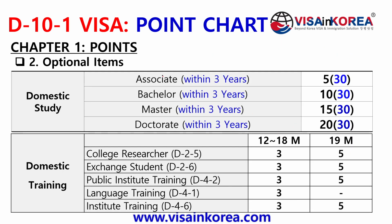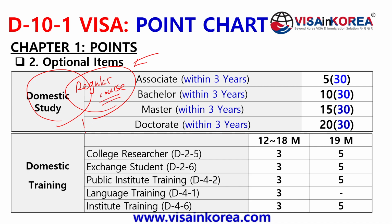Okay. And the second one is chapter 1 point, an optional item. So domestic study, this is the additional optional item, only for the regular course. Internet is not available, and you have to graduate and obtain your degree from Korea. The regular course includes D2, and if you took lessons while you were working on E7 and participated in the regular course, not through the internet, you can get an additional point for that.